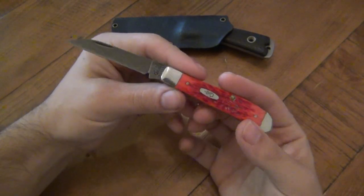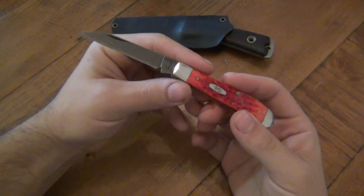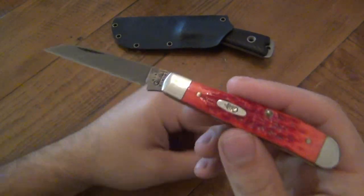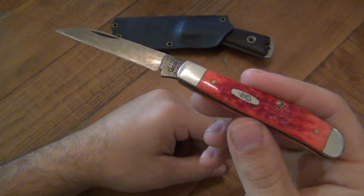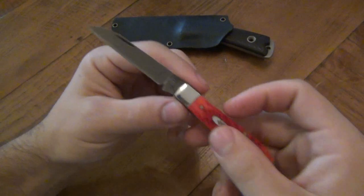it has just a standard CV blade, chrome vanadium, and it's actually the dual blade mini trapper where you have a clip point and the Wharncliffe. But unique, don't really see this one too often. It's really classy, really cool. I happen to be a huge Wharncliffe blade fan.